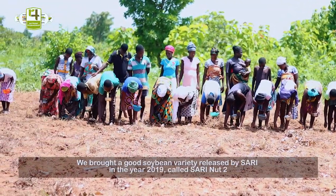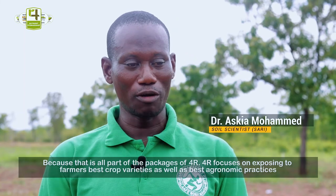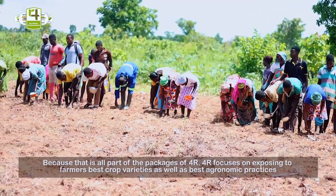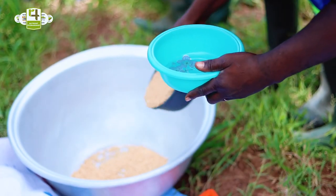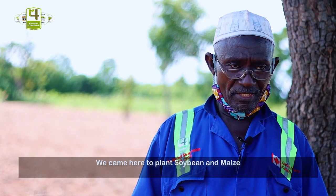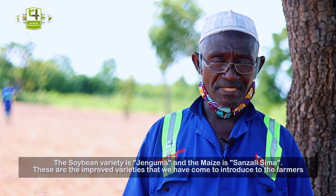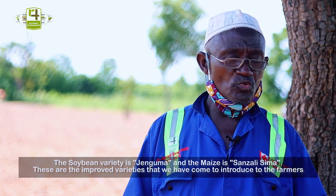We brought a good variety released by SARI in the year 2019, because that is all part of the packages of 4R. 4R focuses on exposing to farmers best crop varieties and best agronomic practices, particularly on the use of fertilizers. We came here to plant soybeans with the maize. The soybean variety is Zianguma, and the maize is Sanzalsima. These are the improved varieties that we have come to introduce to farmers here.